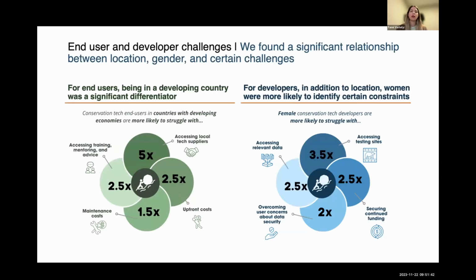We also wanted to zoom in and see if there were any groups of people who were more likely to struggle with some of these constraints. And we found that for end users, being in a developing country led to being more likely to struggle with a couple of these constraints, most notably maintenance costs, accessing training, mentoring, and advice, accessing local tech suppliers, and upfront costs. These were areas where we've seen a statistically significant relationship between being in a developing country and identifying these as constraints.